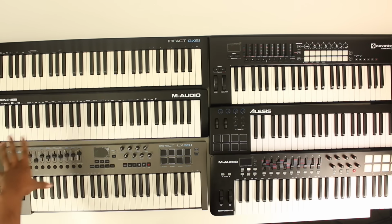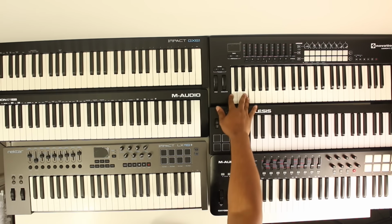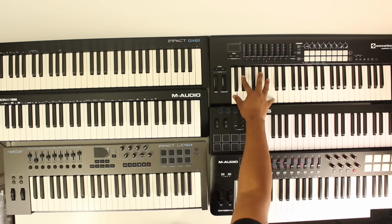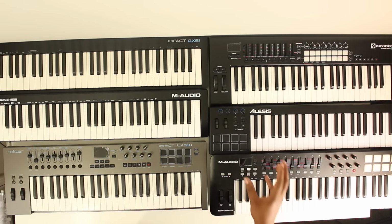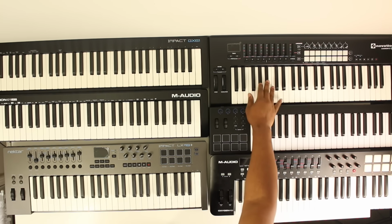All of these have varying levels of key beds and feel. Some I like, some I don't care for. If I had to rate what the best feel was in terms of keyboard, I would probably go with the Novation. It has a really, really good key bed, really good feel. It doesn't have a lot of pushback, a lot of springiness. It's not noisy.